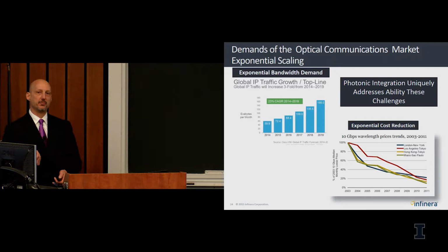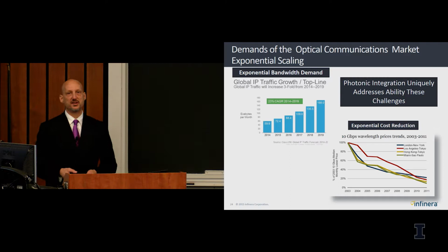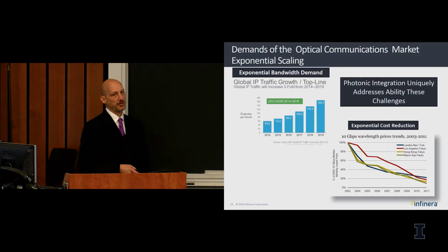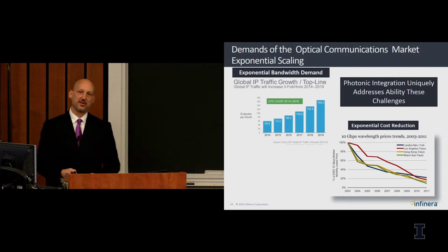And the killer application that first developed was optical communications. Optical communications is a natural market for photonic ICs because it has an exponential need to scale bandwidth and an exponential need to reduce cost. And the only technology that has existed to do that decade upon decade really has been semiconductor technology. So photonic ICs and optical communications are a perfect match.